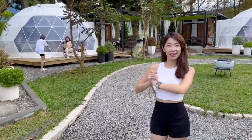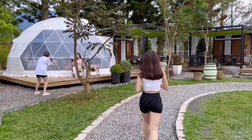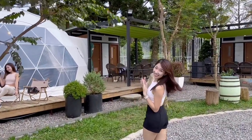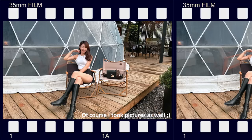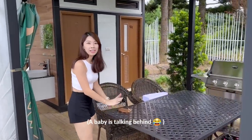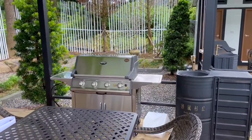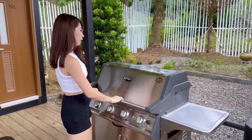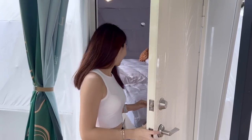So this is the place where we will stay over tonight. Taking a picture. So we have our own tables and chairs, and we also have this for barbecue. Let's have a look inside.